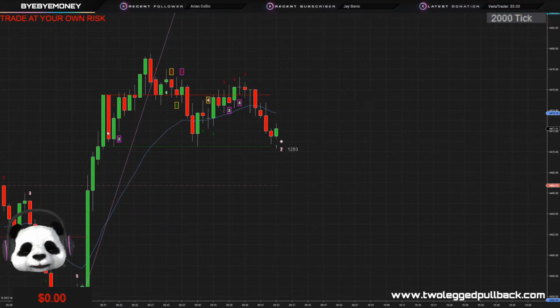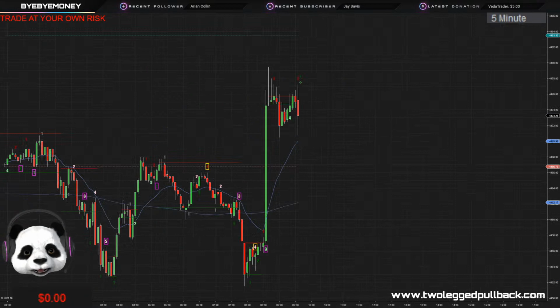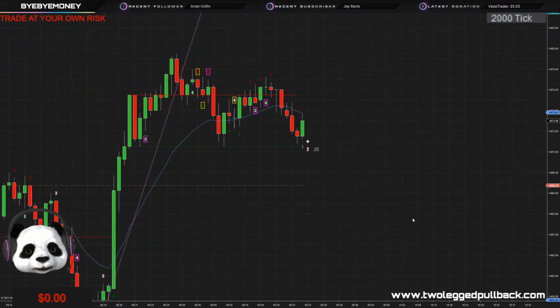So what we do have here is a break of trend, an attempt at a new high, but currently we're getting a double top right here. Struggling, double top. As long as we're above the 20 EMA on the 5-minute chart, in my opinion, I think we're in a bull trend until we break below it.